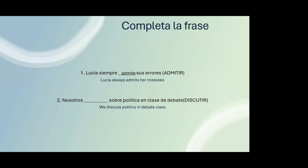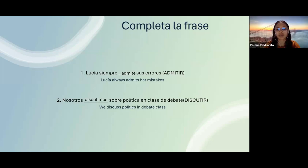Nosotros discutimos sobre el político en clase de debate. Muy bien, nosotros discutimos sobre política en clase de debate.